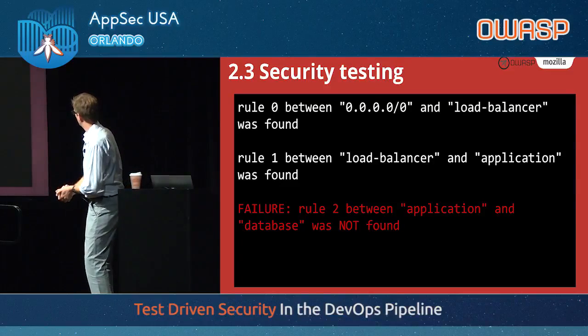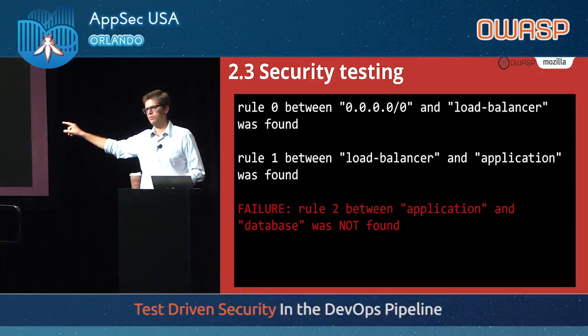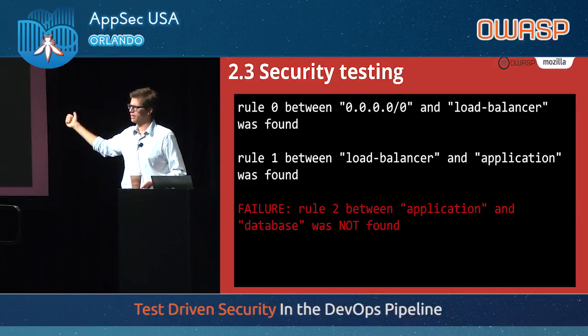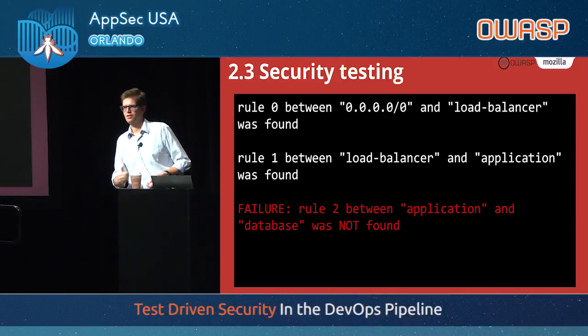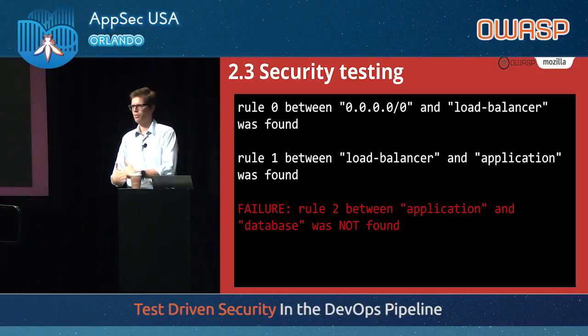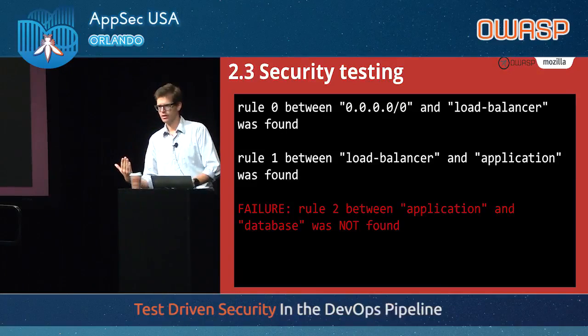I'm finding the rule that opens the load balancer to the application, but I'm missing the database rule. Or maybe here you will have a rule that says, hey, I found a rule that opens the database to the internet. I'm not going to pass that test. And you're in your staging environment, in your staging pipeline, and you say, I don't want to go to prod. My configuration isn't ready to go to prod because I have an anomaly in my configuration.